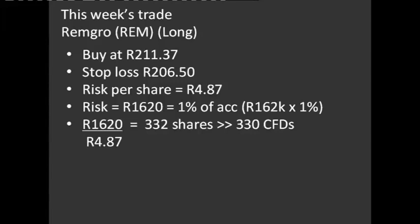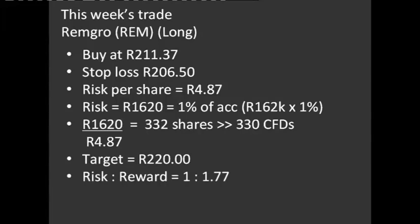So I've rounded it down to 330 CFDs. My target is 220 Rand here. That's basically a move back up towards the 50 and the 200-day moving average area. And then that means my risk to reward ratio is 1 to 1.77. Okay, so not a huge chunky risk to reward ratio, but a single to add to the board, essentially. Yeah, that's it, exactly. If we're right, we'll make a bit of money. If we're wrong, we lose 1%. It's not the end of the world. But as I say, I think I've got just reasons for giving it a bash.